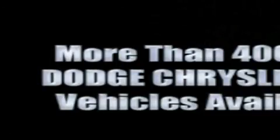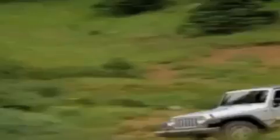More than 400 new Dodge, Chrysler, and Jeep vehicles available. We've got your Ram Tough trucks. If you want a Wrangler, we've rounded them all up. We're so big, we've got over 30 Dodge Challengers. We've got 0% financing, or get huge immediate rebates.